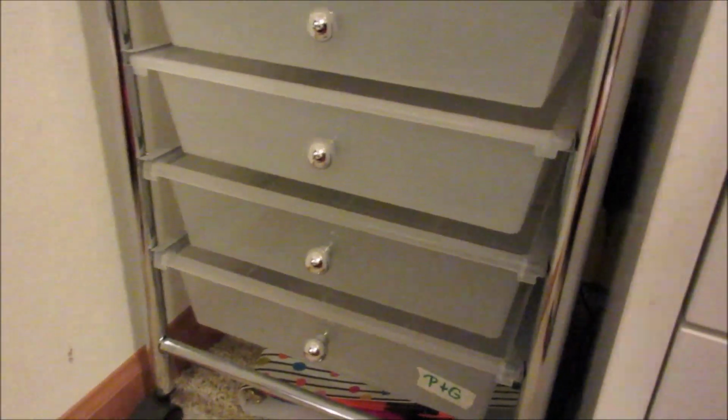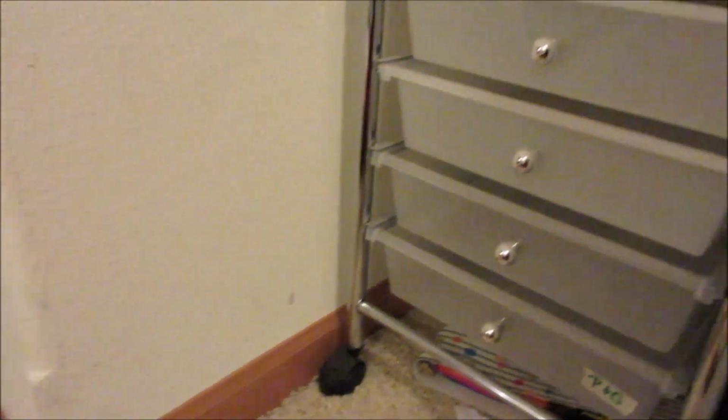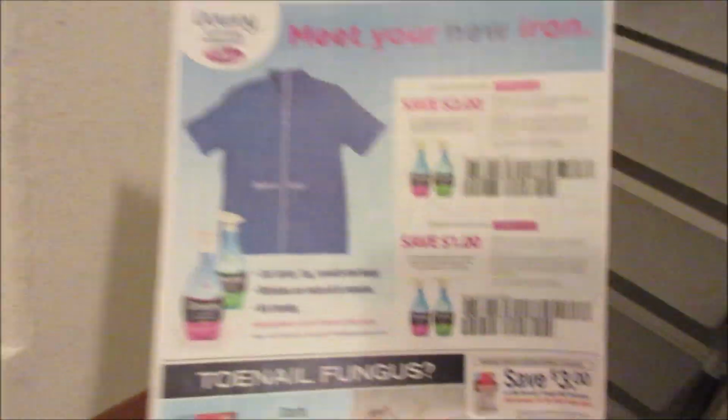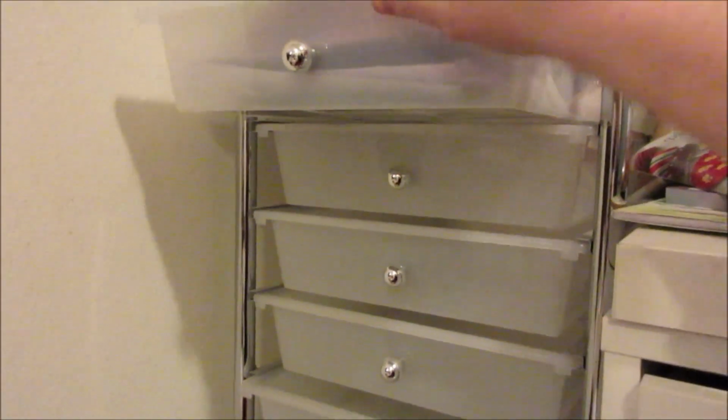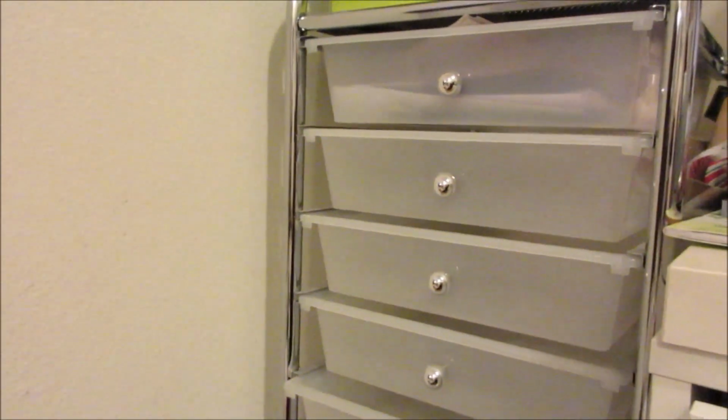Okay, you guys, so I have organized my whole drawers. I actually emptied out everything. Those were all expired coupons. There were some inserts that still had one coupon that was valid, so I just pulled out the page and kept them. But I have a little drawer on the top where I keep all my printable coupons and then loose coupons. So I keep that in there.